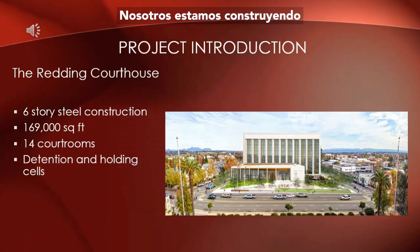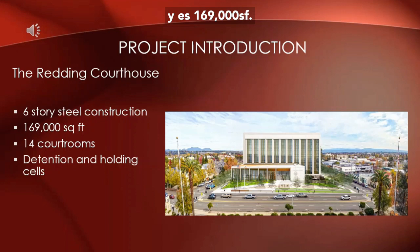So what we're going to be working on here is the new Reading Courthouse, and once complete, this building is going to stand 6 stories tall and be about 169,000 square feet. The big highlights of what we're going to be adding inside this building is going to be the 14 separate courtrooms as well as a lot of detention and holding cells within the building.